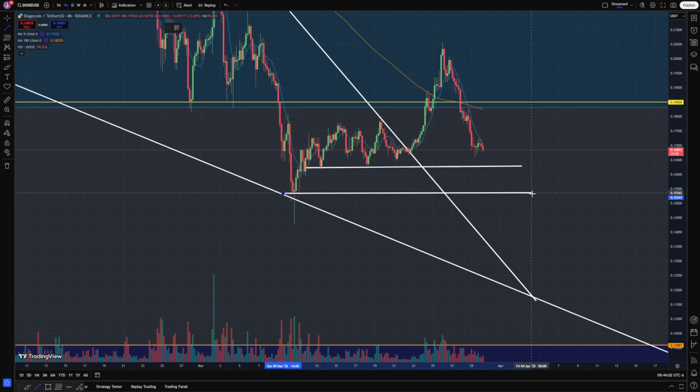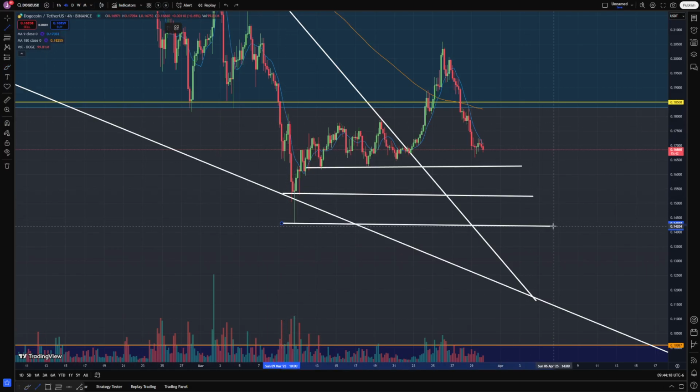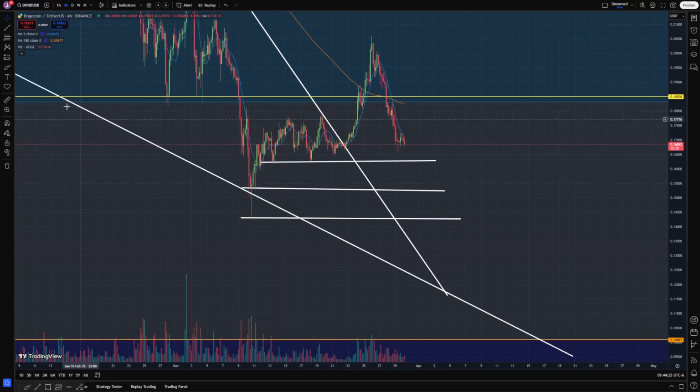So maybe something like this too, where we had the bodies come down, boom, found support right there. This level is sitting at around 0.154 approximately. And then there's also the wick right here. It wicked all the way down to around 0.142. These are some potential levels that it could get a bounce on.